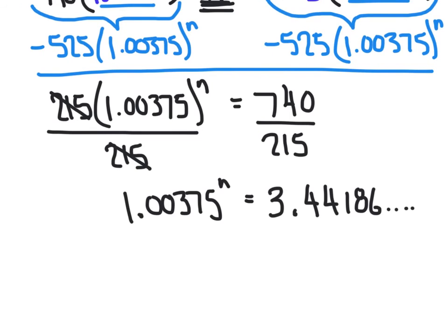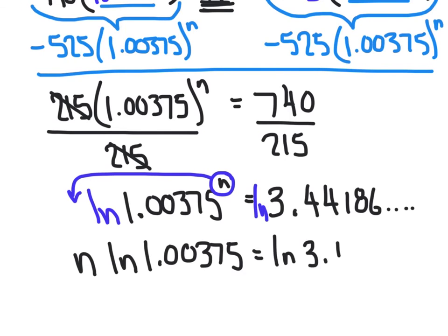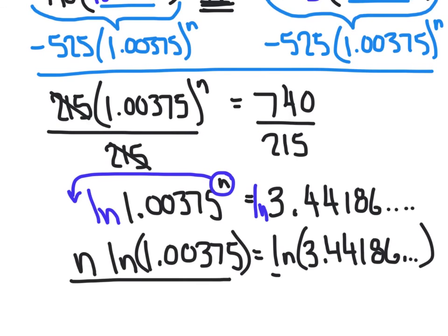And here's the next fancy trick: I'm going to take the natural log of both sides, and that's going to move this n out front. So I've got n multiplied by the natural log of 1.00375 equals the natural log of 3.44186. And I do like to put parentheses around those. And then last but not least, I'm just going to divide both sides by the natural log of 1.00375.